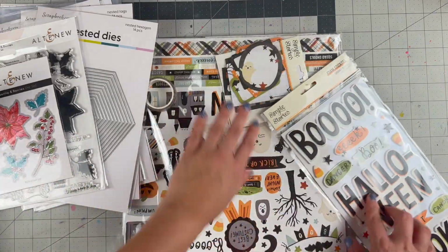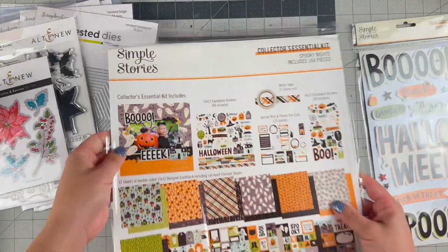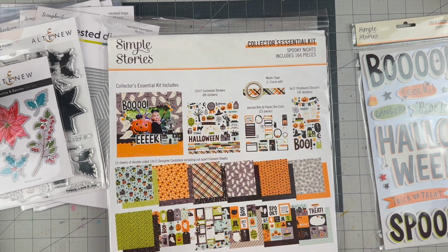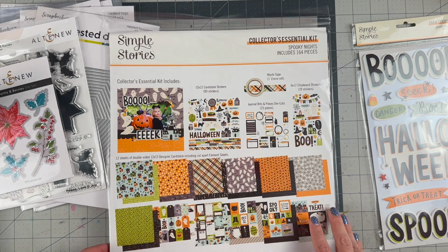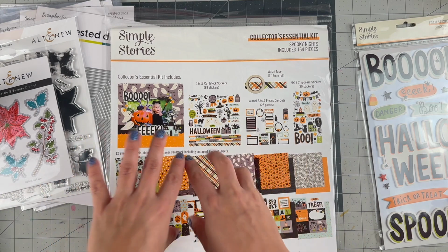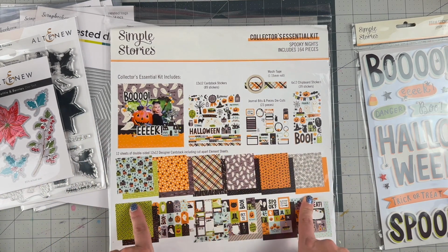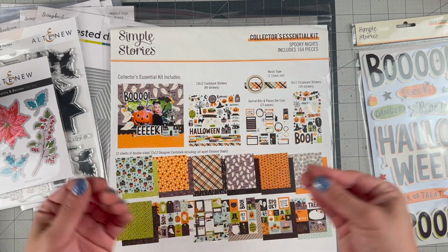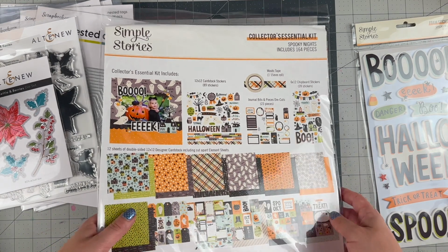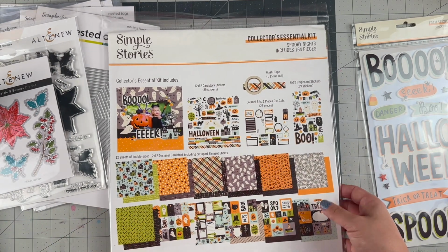And then I also picked up, it's not new for this year, it's the Spooky Nights from Simple Stories. It's actually 2 years ago, 2021. I liked this year's kit, I did. But I think the color palette wasn't my favorite for Halloween, because it was just all orange, tones of oranges, and I think like brown. And the color brown is just one I steer away from.